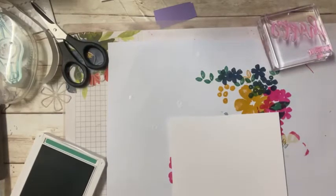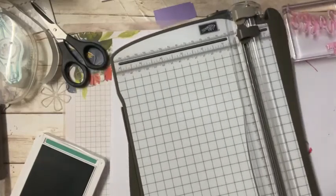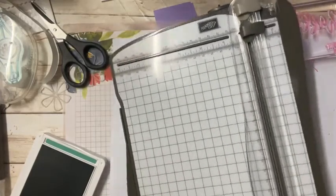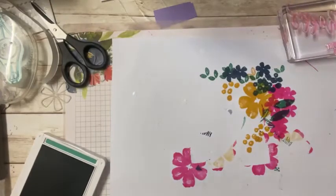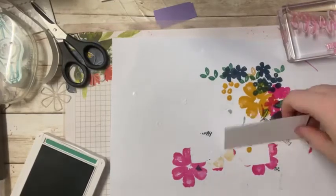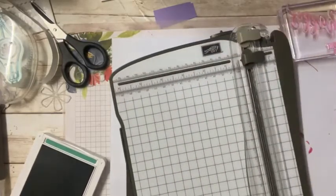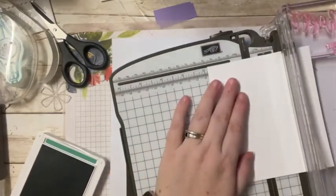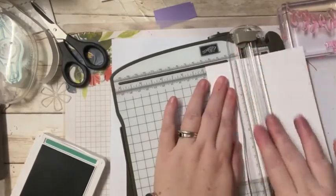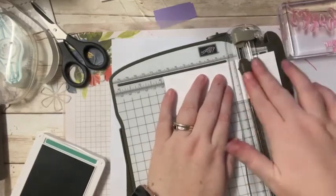Bring my trimmer in because I don't even know where my little trimmer is. Lucky it has a magical other side. Oh, I could do that. But sometimes when it's too dark, you can't see. You can see. It does have two sides, but I'm going to cut another piece. And I'm going to watch what I'm doing this time instead of talk too much.